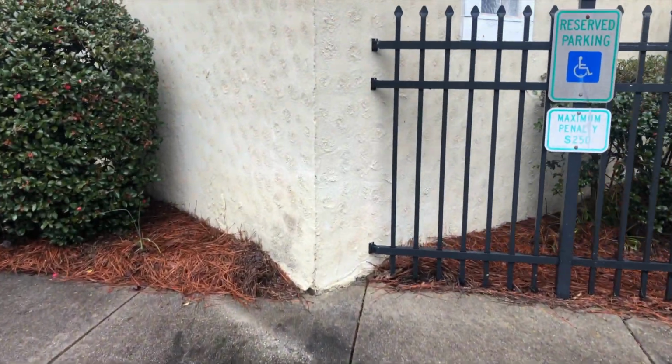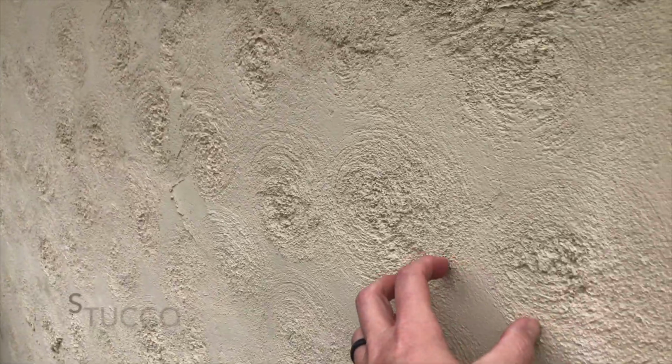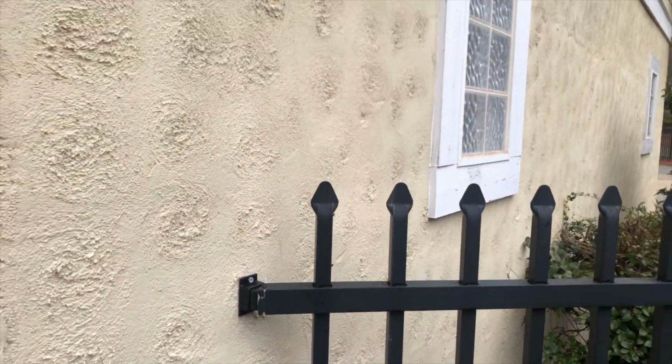This siding here, we don't see much around these parts at all, is a type of stucco. It's like sprayed concrete. As you can see there, it's starting to come off. There are some issues with this back in the day as well, but you do not see too much stucco in North Carolina anyway, for manufacturing and maintenance reasons.